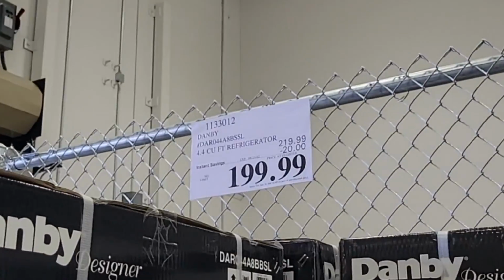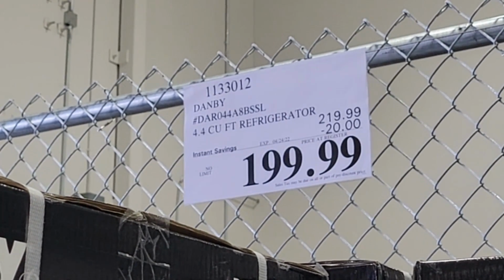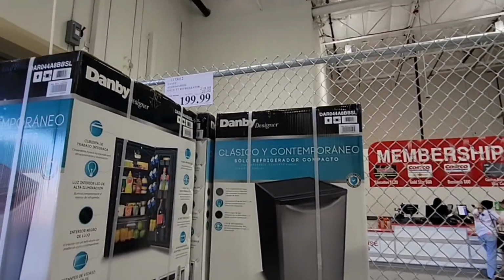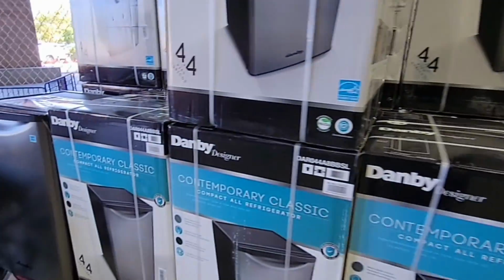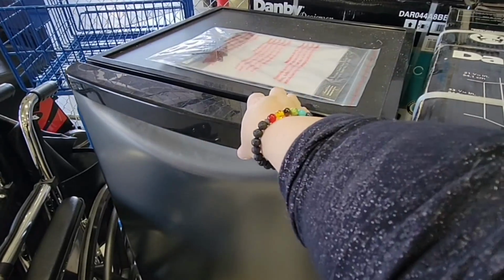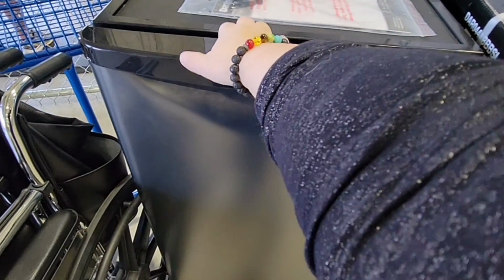Now for $199, this is $20 off. Now this sale here at the Costco Business Center. So remember, we're not at the regular Costco wholesale. We are at the Business Center. This sale is going to go on till the 24th. So any of the sale items I show is going to go on to the 24th of April.